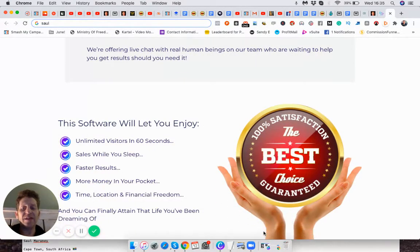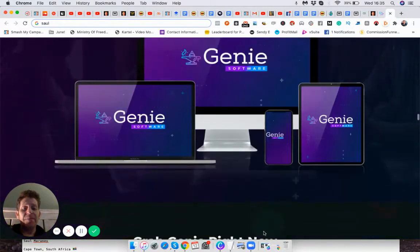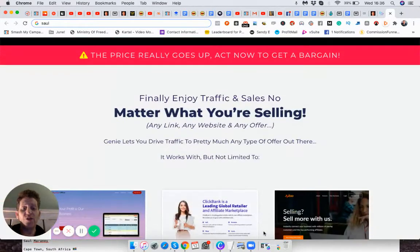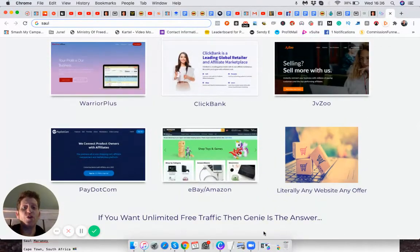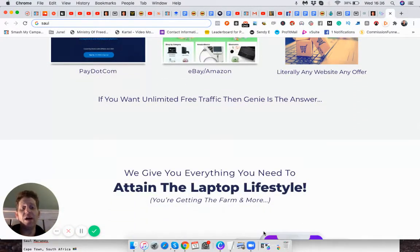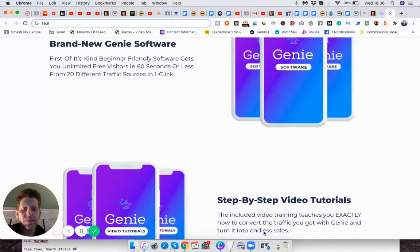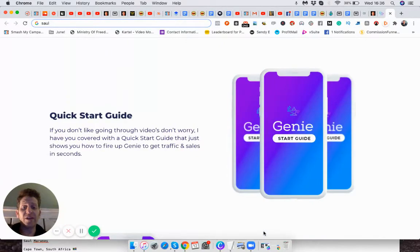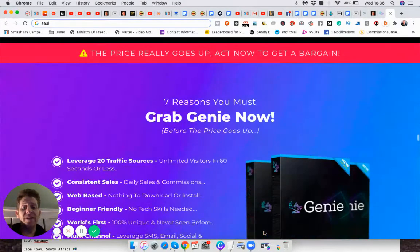So let me just see here. Unlimited visitors in 60 seconds. There's just one part that I thought was quite interesting on the sales page. Obviously, they're saying that it works on Warrior Plus, ClickBank, JVZoo, Pay.com, eBay, literally any, even your own offers you can use for this. Step-by-step tutorials. The tutorials are very good. Quick start guide, live chat support 24 hours a day.